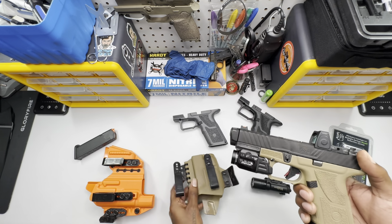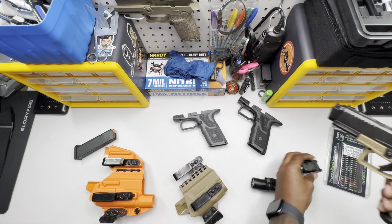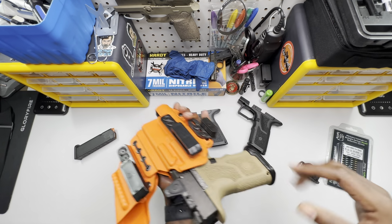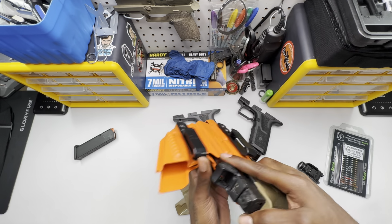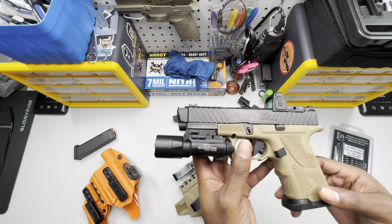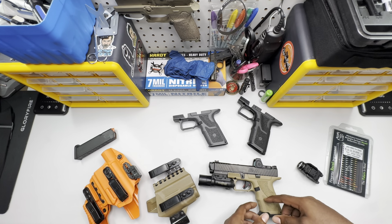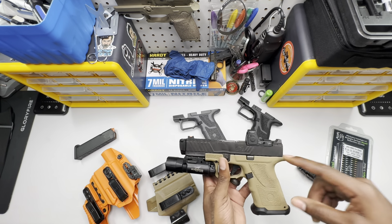Or I could go back to the big boy, and this is just a wedge, and it'd be just fine. Essentially I have a Glock 45, a Glock 19, I can have a Glock 17, in all these configurations in one gun and keep the performance.